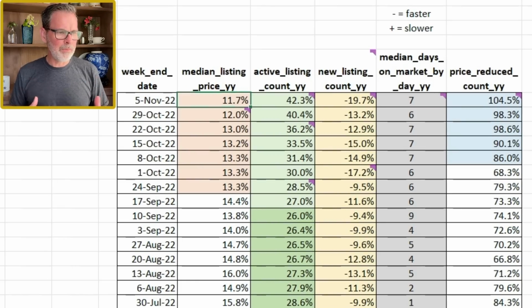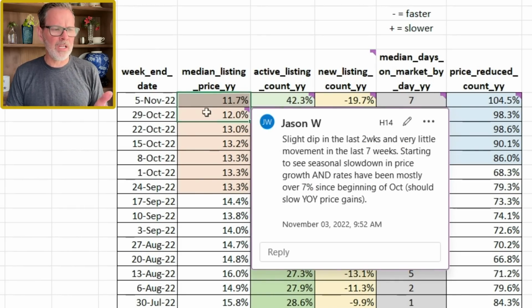So the median listing price in the US right now is up by 11.7% from the same time period in 2021. And this is actually the second consecutive week of a slight decrease in asking prices in the US. And as I note right here, there's very little movement in asking prices across the United States for 7 consecutive weeks now. This is due to a seasonal slowdown. It's entirely normal to see home price gains to slow in November and December each year.